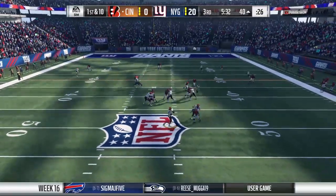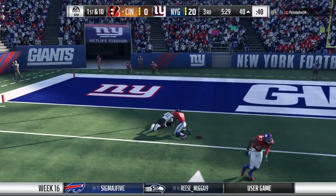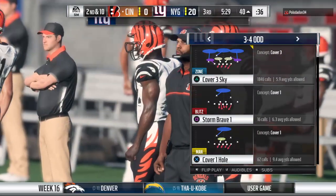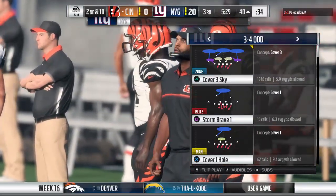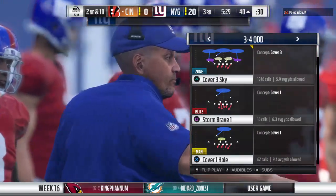Dobbs looking to throw on first down. Looking deep downfield. That's going to be knocked away and incomplete. Devontae Parker, the intended receiver. That'll bring up second down.